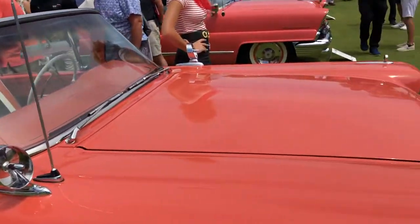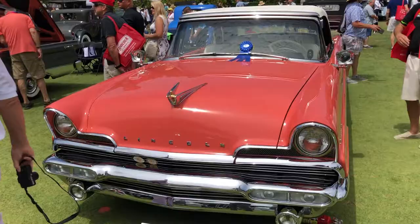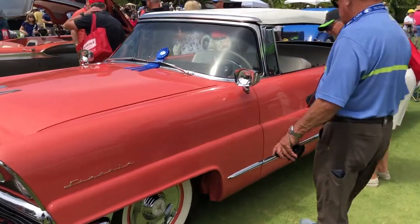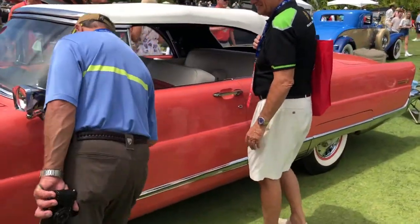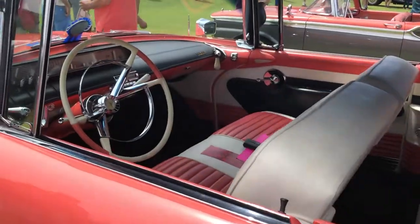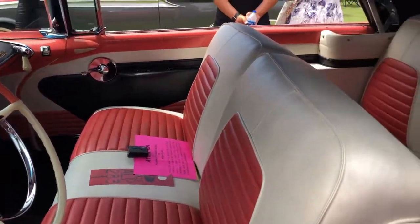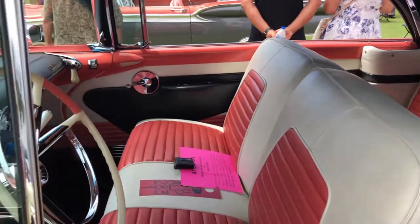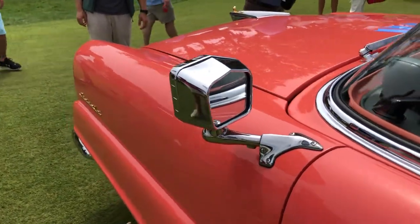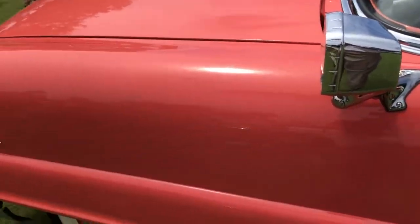Not much trunk space once they put the top down. Thank you. I will. I'm sure you will. This is a beautiful Lincoln. Love the interior. Very nice. Oh, that's a neat mirror. Wow. Might also be a spotlight, looks like. Pretty cool.